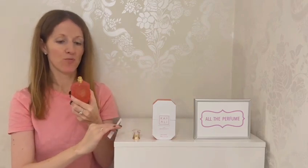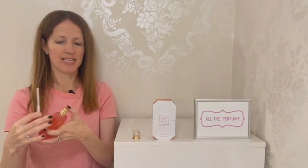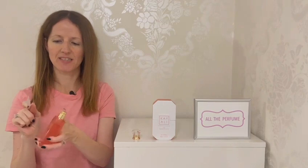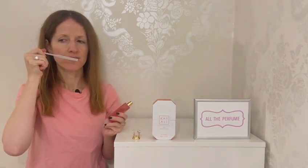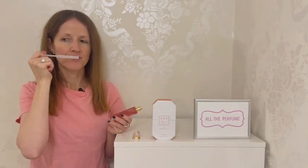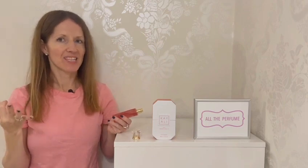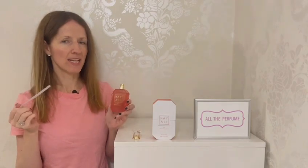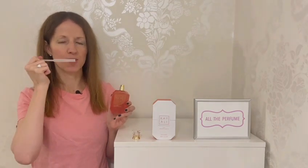So as I said, I have worn it already. I've layered it, ready for the video and saying what I think of the different combinations. That's really good. It's really fun. And I could instantly see why people who reviewed it so far have said that it smells like gummy bears. It's got a really lovely candied vibe to it.